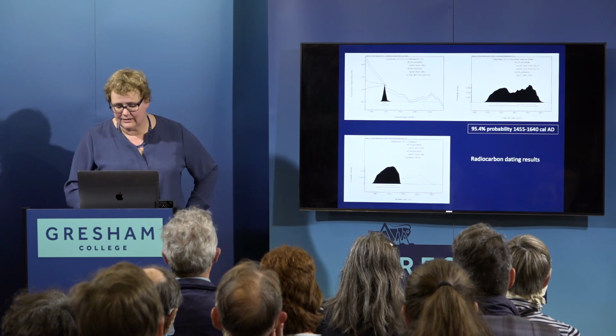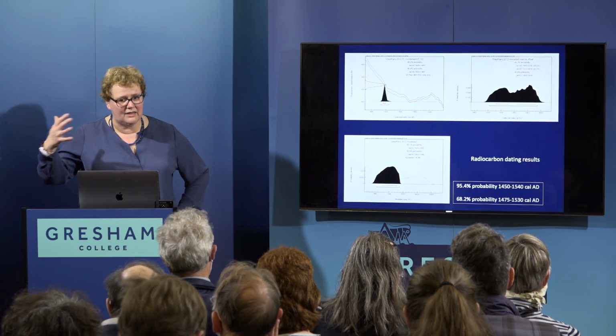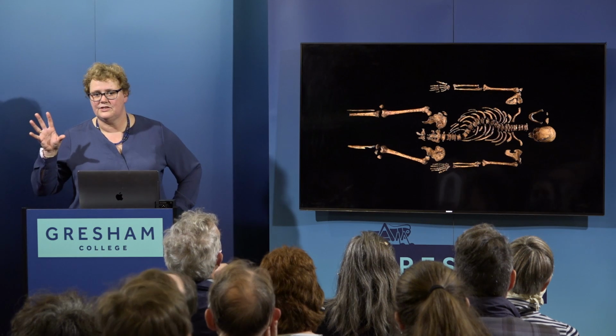And you can narrow that down even further because we know that Greyfriars went when Henry VIII came in and dissolved the monasteries in 1538. So that gave us a very high confidence that it was within the window 1450 to 1540. So the skeleton's of the right age. This is the skeleton after it had been taken out of the trench and cleaned up.